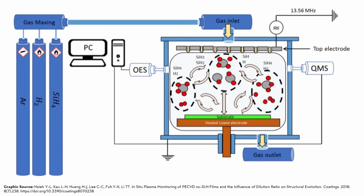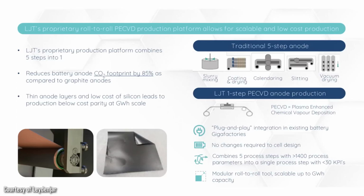You unspool that copper through this vacuum chamber, and you inject gases. The main active gas being silane, which is where we will get the silicon from, and along with some carrier gases, you ignite a plasma across the foil, and this allows a reaction at the surface of the copper, which deposits your silicon. And so it's a one-step process. You put in copper rolls, and out comes a complete silicon anode that's ready for cutting, ready for putting into your batteries. That's really a unique process there.